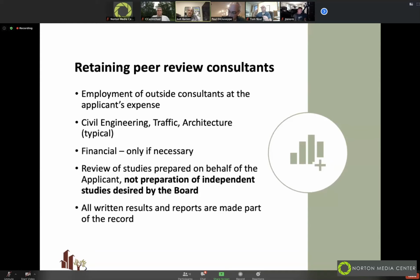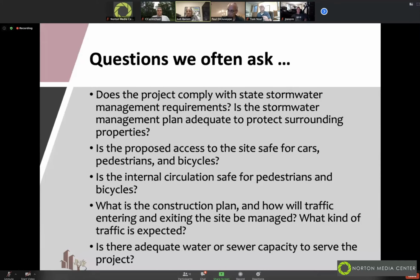Do you want me to keep going, or does anybody else have any comments or questions? This is stuff that often comes up, questions that tend to come up in these processes. None of this will surprise you, because it sounds like you're a pretty experienced board. Does the project meet the state stormwater management requirements? Because that's really what they have to meet. And if they don't ask for relief from the local stormwater bylaw, then they're subject to it. You want to know: does this actually work? Is the stormwater management plan adequate to protect your properties? Is the access safe for cars, people on foot, and bicycles? Does the interior circulation make sense? What's the construction management plan, and how will traffic entering and exiting the site be managed?